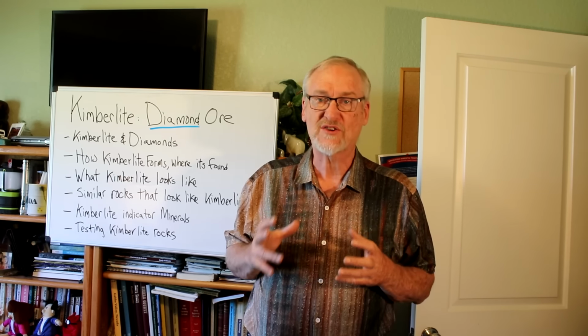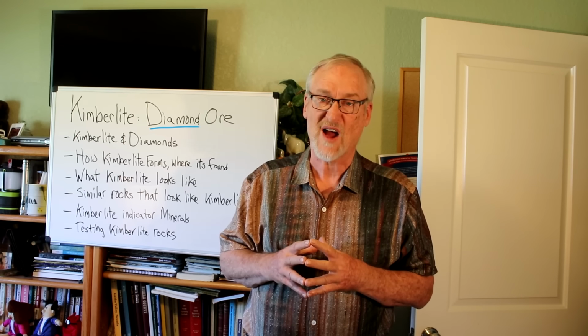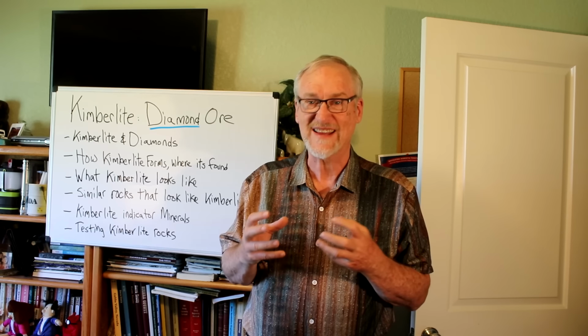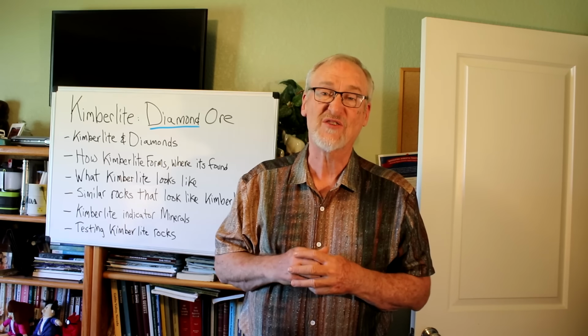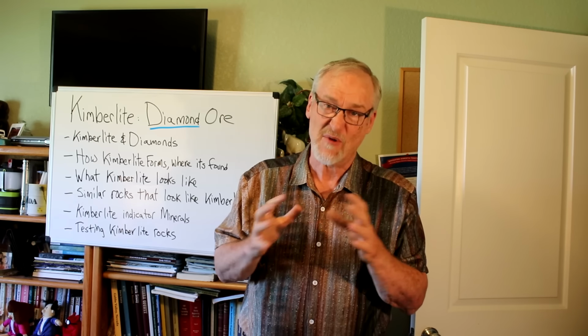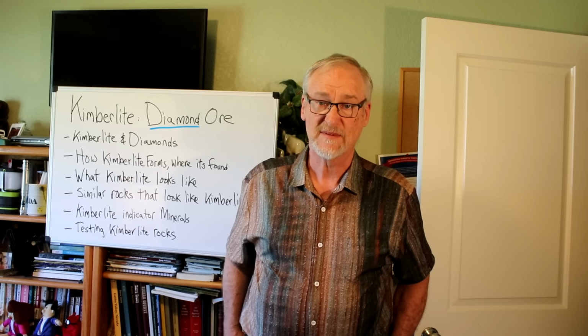Kimberlite almost always starts out dark in color, but it weathers like a lot of kinds of rocks. It weathers kind of easily. And so once it weathers, it gets lighter in color. And so what you may see on the surface may not be dark. It may be rather light. And we're going to talk about that as we go through and look at pictures of kimberlites.